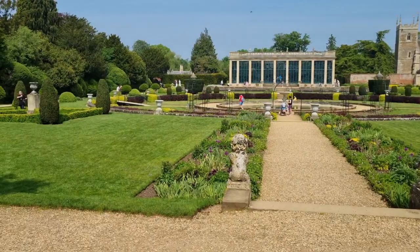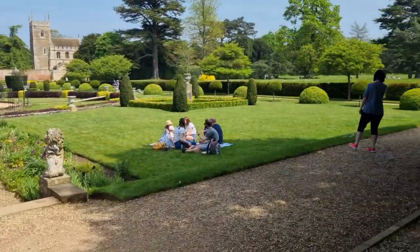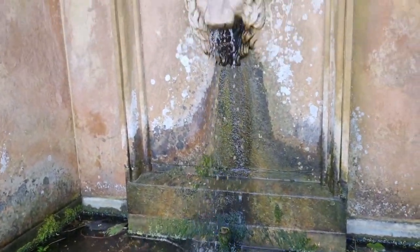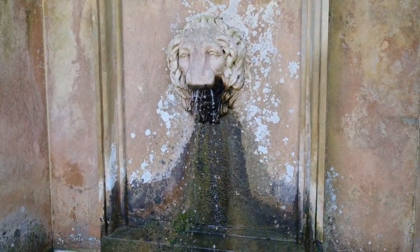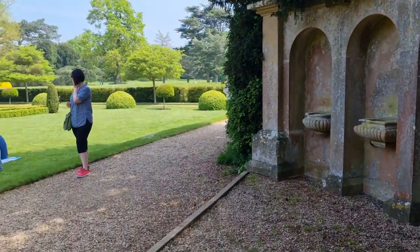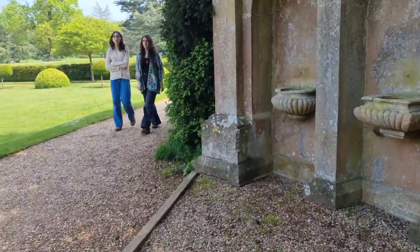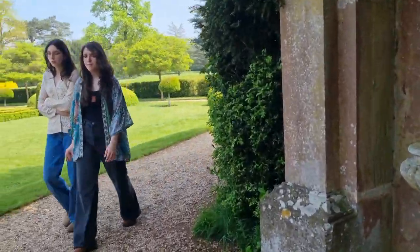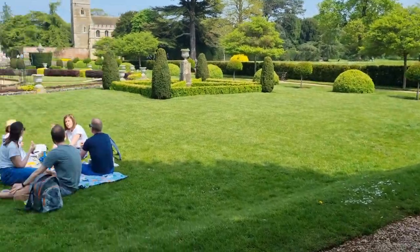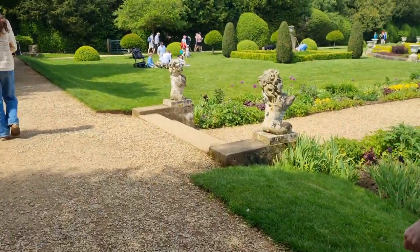Right, I'm going to walk around the Italian gardens. A nice looking waterfall. Going this way. Well, I think I should walk through there and have a look in there and then walk down that way.